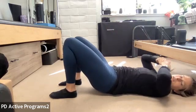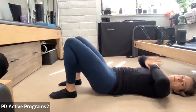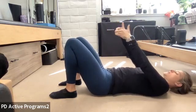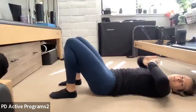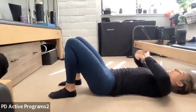Pull, push, pull, push, pull, push. Can you make this happen while holding one leg in tabletop?